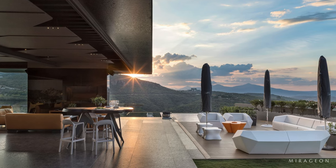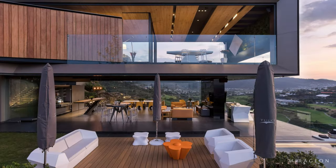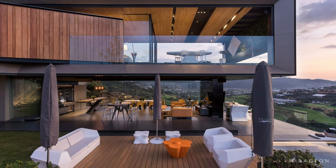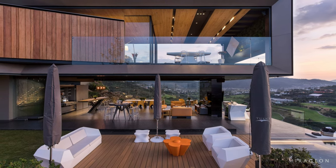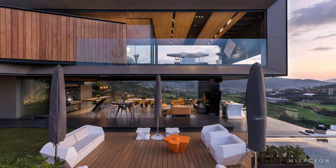On the spectacular terrace, the Phase modular sofa by Ramón Esteve for Vondom. The collection is inspired by the mineral shapes of nature, and the material it is made of is 100% recyclable and withstands extreme weather conditions.